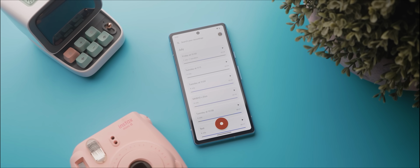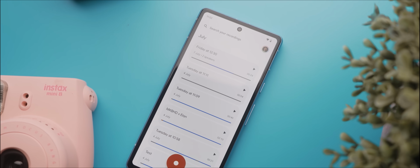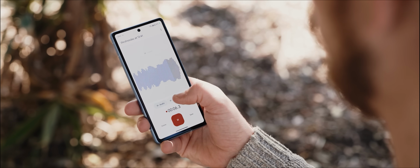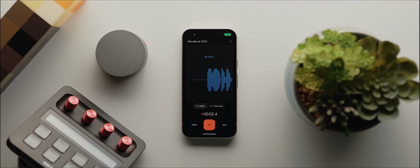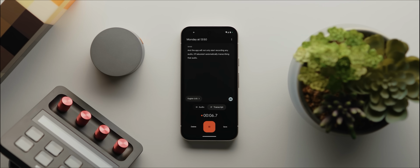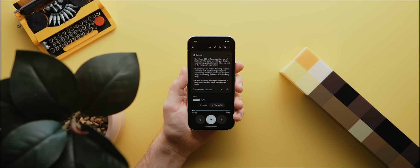Then one of the most underrated tools that comes pre-installed on every Pixel phone, in my opinion, is the Recorder app. And with each new update, it seems to be getting better and better. You just hit this big record button and the app will not only start recording any audio, it'll also start automatically transcribing that audio with speaker labels, and you can even generate summaries of your recordings using AI. You can even copy your transcriptions directly to Google Docs, so it really is quite a powerful tool.